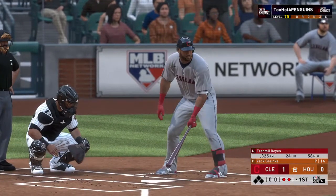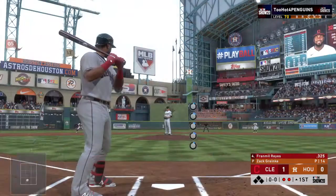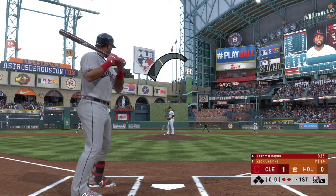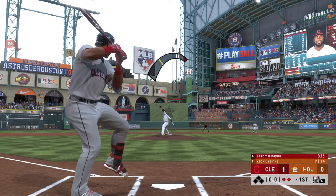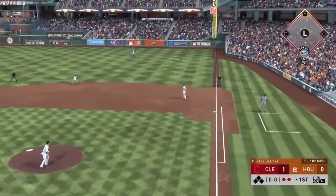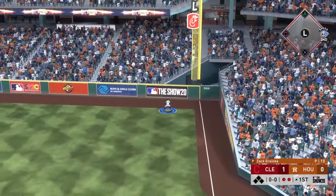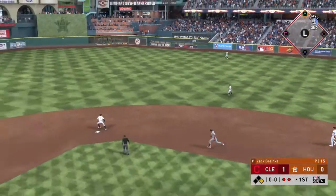Striding in for the Indians, Franmil Reyes. He'll get to take his first cuts here. Now here it comes. Takes this the other way to right, and that finds some outfield grass. It's a base hit. The throw into second.